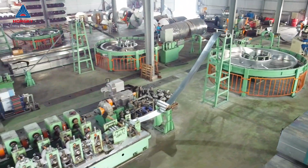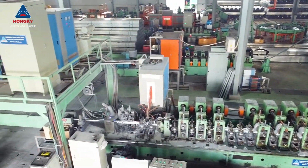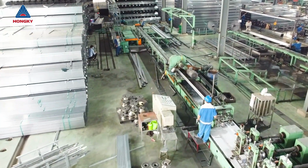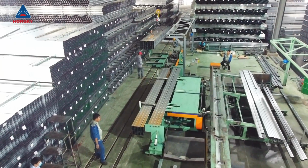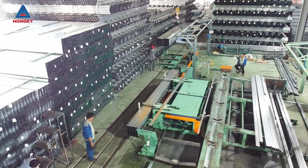In addition to export projects, HK also designs and manufactures a wide range of steel pipe rolling lines with different specifications and sizes, including HK-S90, HK-S60, HK-S45, and HK-S32, along with automatic pipe stacking machines that help arrange steel pipes quickly while saving time and operating costs for businesses.